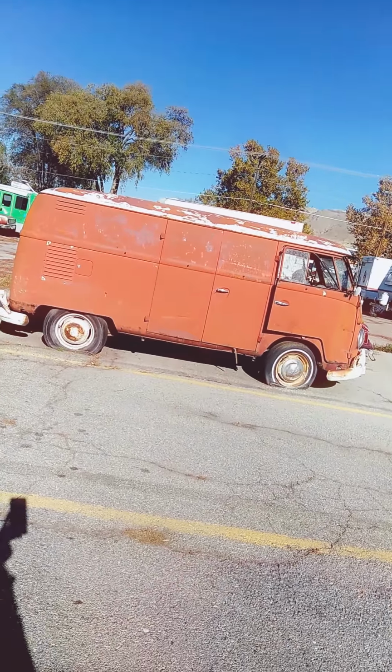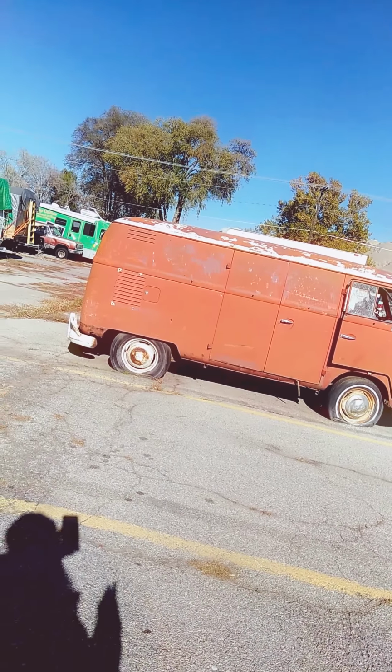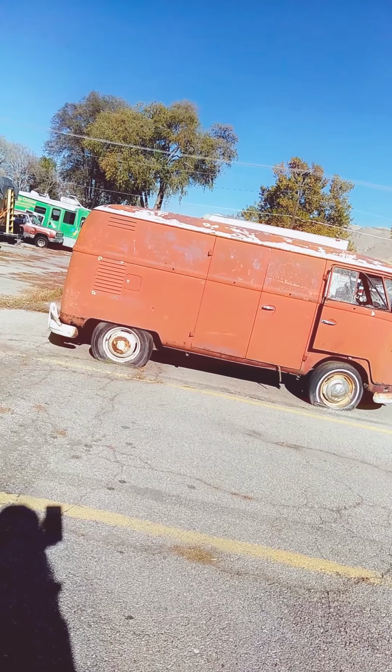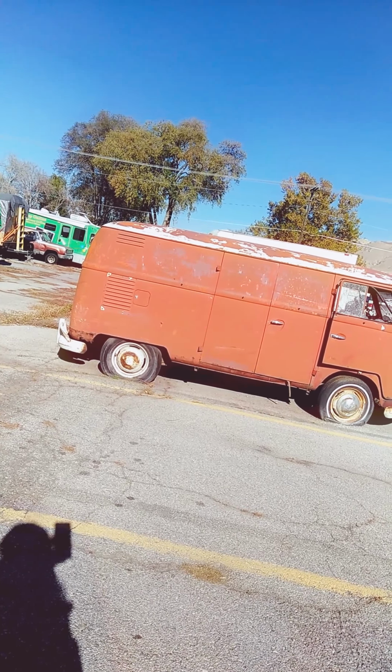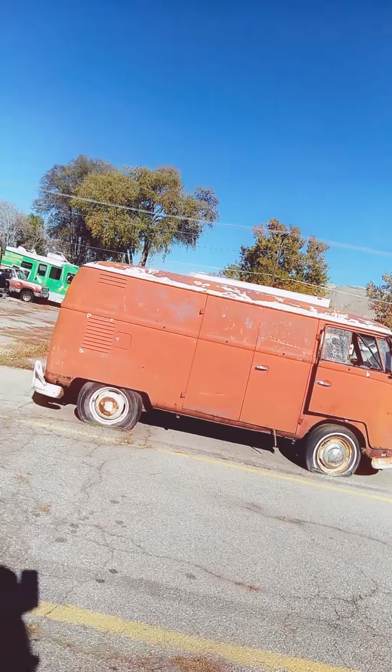This is a tragedy right here. I want this VW so bad. It's so cute. I don't even know what original color it was. It's rust. That's all it is. Rust. But how could it be so uniform?